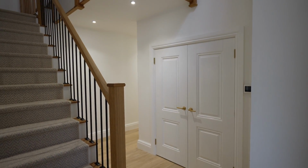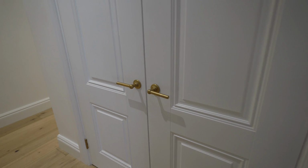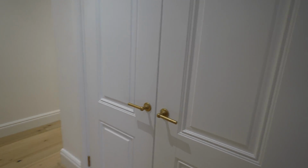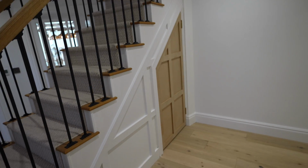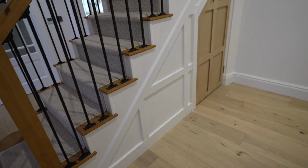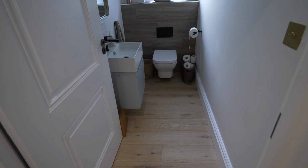So the doors are all changed, the handles are changed here to these brass type, which we love. Under here we've got a door made so it can fit the panelling that was already here. That just needs painting. This is a cupboard for coats and things like that. And you go into here, and I'll quickly show you in here, nothing too exciting. Bathroom. We haven't really made any changes in here as of yet, just put this mirror on there.